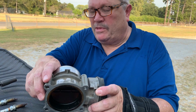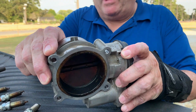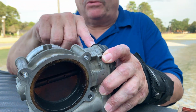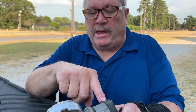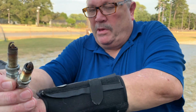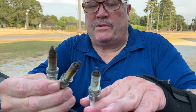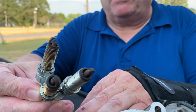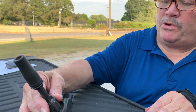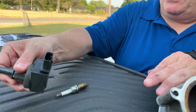When this gets this dirty, it restricts the flow of air, and in turn it has to send a signal to the computer. The computer says, hey, I don't have enough air, so I have to add more fuel. More fuel means we're going to burn these spark plugs up faster, decreases your gas mileage, and then it also takes a toll on your ignition coil. So in turn, it drives your cost up exponentially.